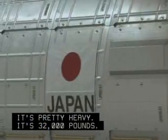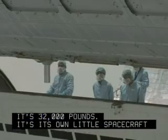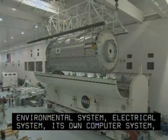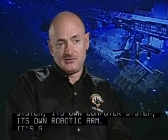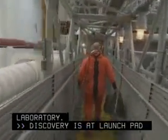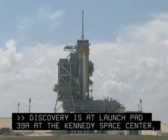It's its own little spacecraft in the sense that it has an environmental system, electrical system, its own computer system, its own robotic arm. It's going to be a world-class laboratory. Discovery is at Launch Pad 39A at the Kennedy Space Center, ready for a May 31st launch.